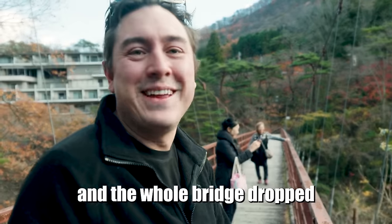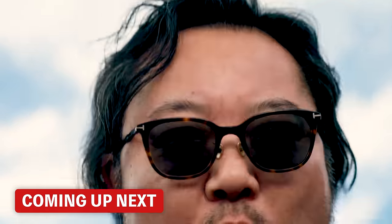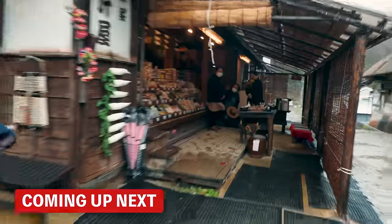I took a step and the old bridge was gone. Arigato! Arigato! Arigato!